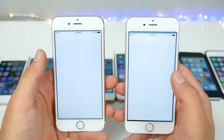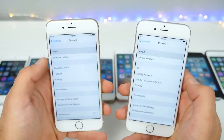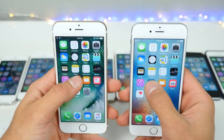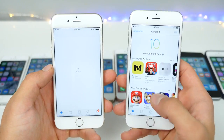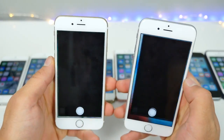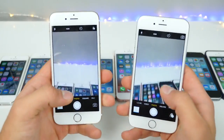And settings. Actually loaded up faster on iOS 10. Wow, a little bit of a jump there. And App Store. iOS 9 still loaded this one faster. And camera. Wow, look at that. That's a clear advantage for iOS 10 with the camera.